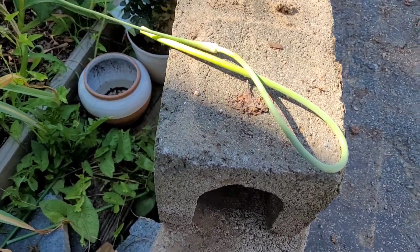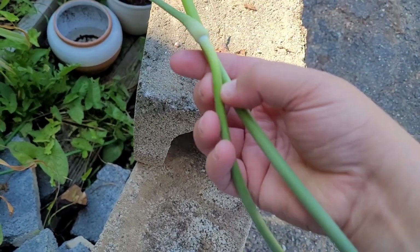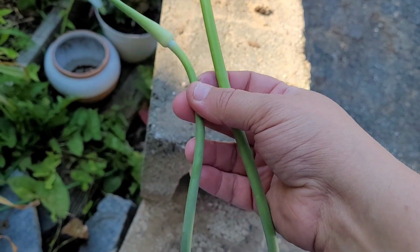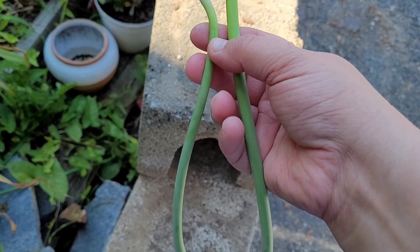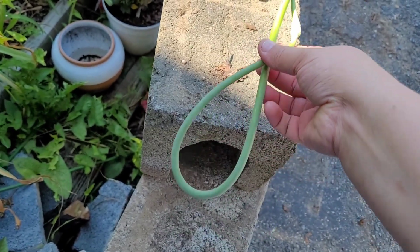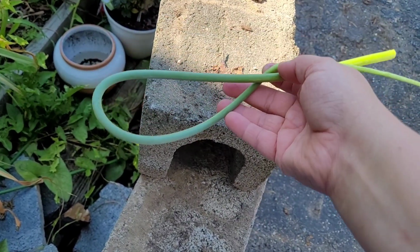I can saute them up. They're actually quite tender. You can cut it up to probably about up to there, when it starts turning white basically, and use all of this part. I use them in sautés, I use them in salads. It has a garlic flavor, but it's not as strong as a garlic head.